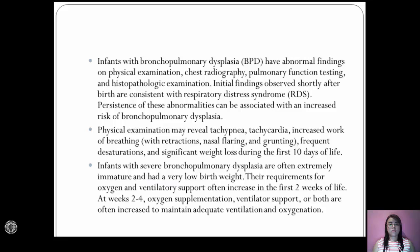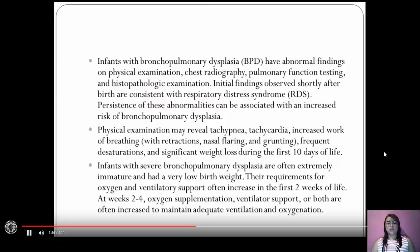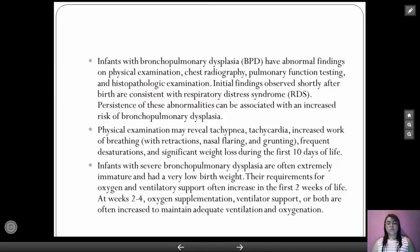Okay guys, physical examination may reveal tachypnea, tachycardia, increased work of breathing, that is with retractions, nasal flaring, grunting, frequent desaturation, and significant weight loss during the first 10 days of life. Infants with severe bronchopulmonary dysplasia are often extremely immature and have very low birth weight. Their requirement for oxygen and ventilator support often increases in the first weeks of life.